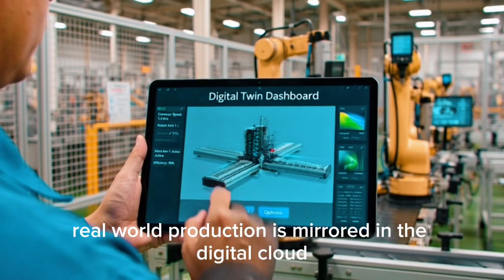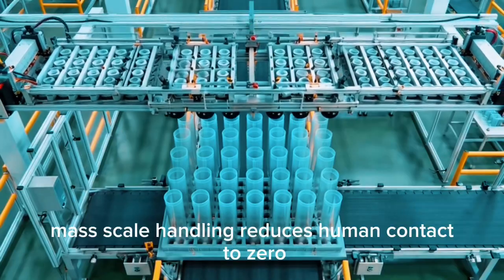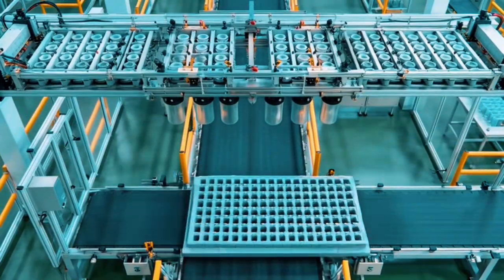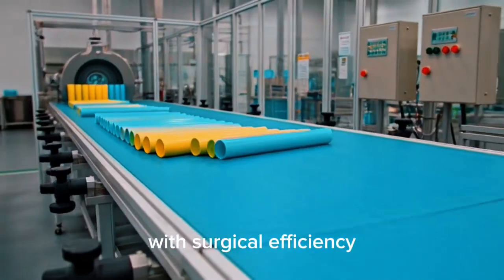Real-world production is mirrored in the digital cloud for constant optimization. Mass-scale handling reduces human contact to zero, ensuring maximum hygiene. Induction technology provides a tamper-evident seal with surgical efficiency.